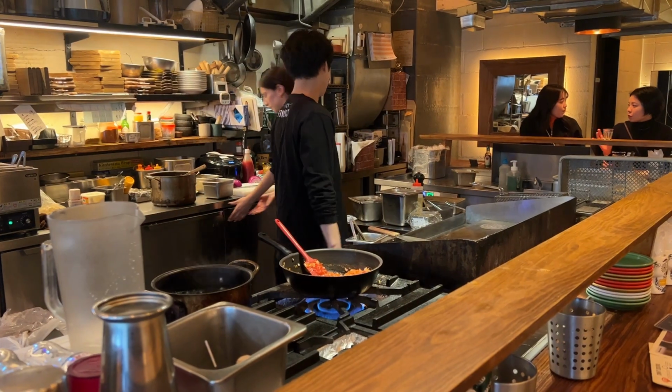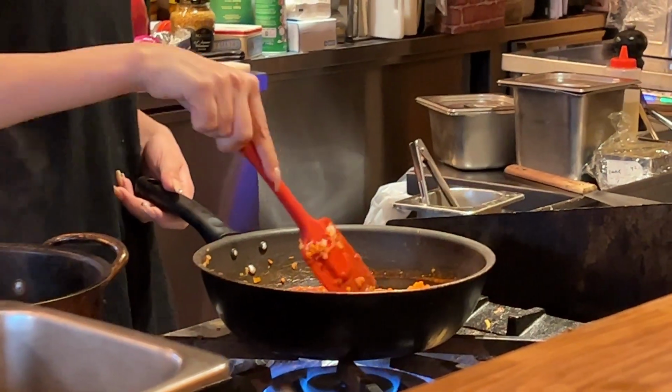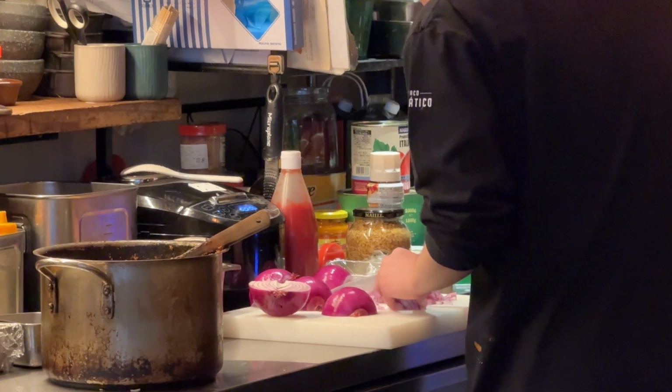One of the things that's cool about this place is they have like a teppanyaki style grill right in the center of the restaurant. Cooking everything to order, making tortillas by hand and everything. It's crazy.